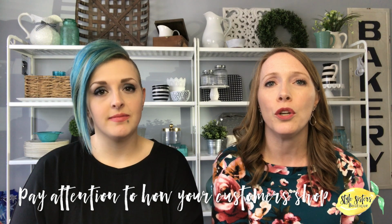So our last point in regards to inventory management is to just pay attention to how your customers shop. Do people buy one piece at a time? Do they buy outfits? Do they buy pants and a top? Do they buy a top and a sweater? Are people constantly messaging you and saying, hey, does this asymmetrical tunic match the Dusty Rose jeggings and things like that?